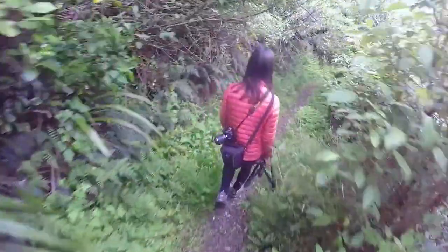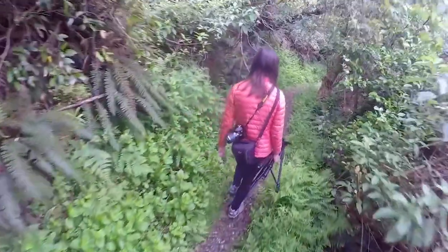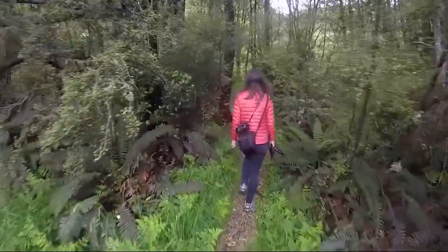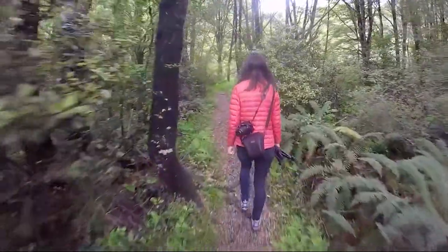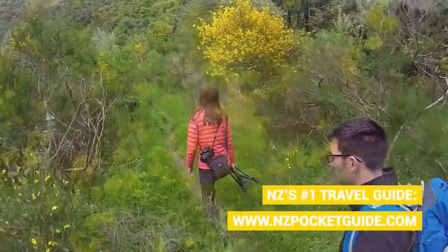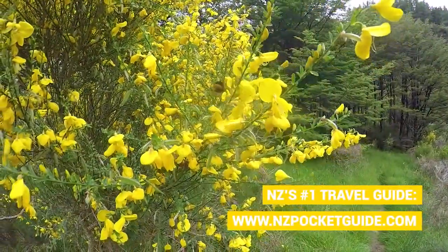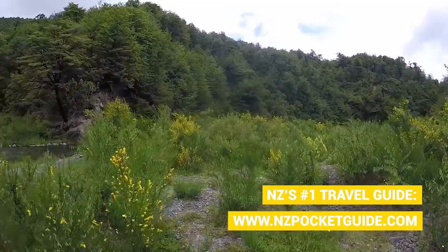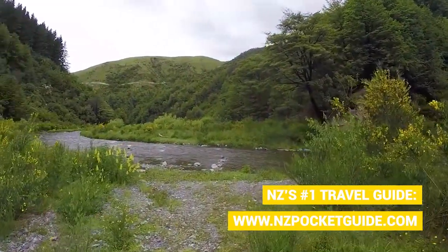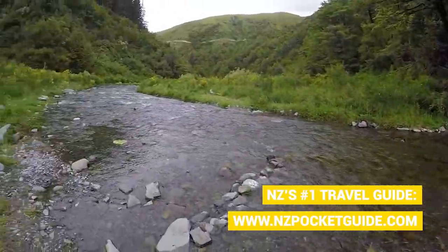The really cool thing about all the hikes in the Te Awa Awa Reserve is that there are a ton of them, so you can make your own hikes as it pleases you. So you can basically link a couple of hikes together to make it longer or to make it shorter, and there are some sections which are going uphill, but because all the hikes are reasonably short, you can definitely take your time and it fits every single level of fitness.